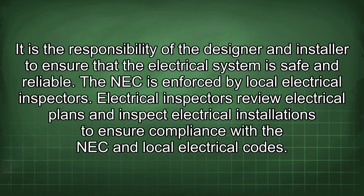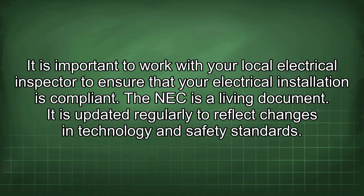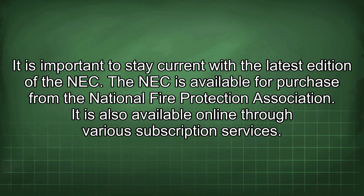The NEC is enforced by local electrical inspectors. Electrical inspectors review electrical plans and inspect electrical installations to ensure compliance with the NEC and local electrical codes. It is important to work with your local electrical inspector to ensure that your electrical installation is compliant. The NEC is a living document. It is updated regularly to reflect changes in technology and safety standards. It is important to stay current with the latest edition of the NEC.